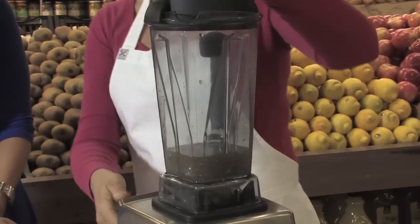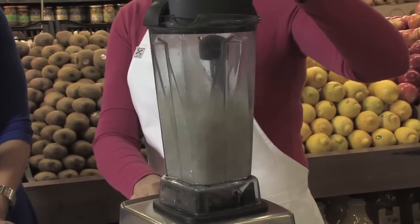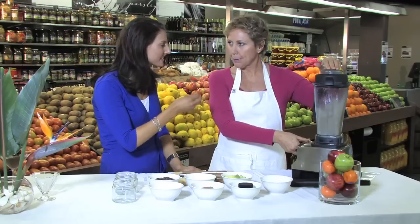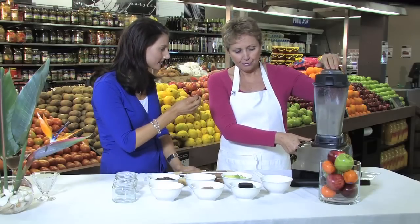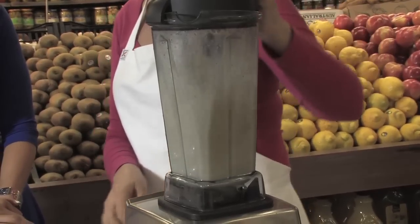And then, okay, so a bit of noise. So that's going to break down the seeds in there? Absolutely. Okay. And will it still stay quite gelatinous? No, it'll thin out quite a bit because we've added the coconut water to it.